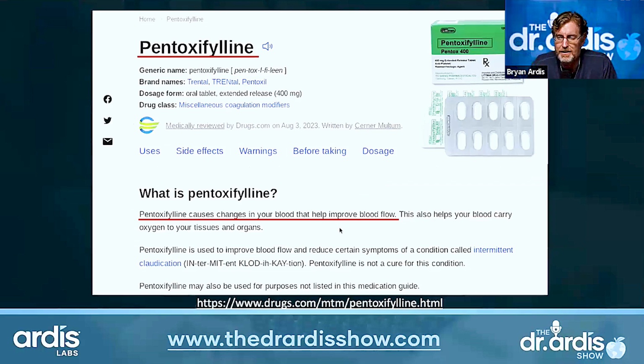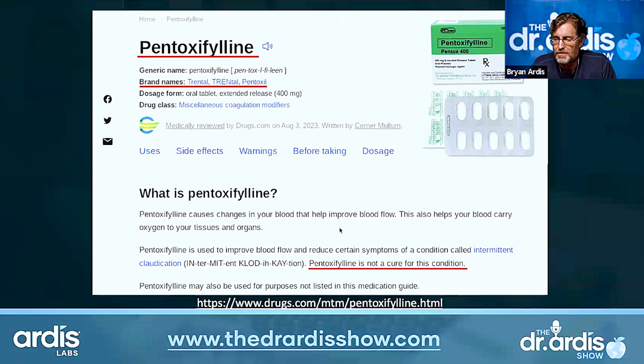Now, what's on the screen is a drug called pentoxifylline. What is this for? This is a prescription drug cardiologists will prescribe, and you can read the statement below. What's it for? This is on drugs.com. Pentoxifylline causes changes in your blood that help improve blood flow. So this is a blood flow product. They're trying to say this is going to help you with venous insufficiency. Brand names include Trental, and Pentoxil. Pentoxifylline, they write at the bottom, look at that, on drugs.com, is not a cure for this condition. Butcher's broom can be, but this drug, cardiologists often prescribe for venous insufficiency issues like the pictures I showed.